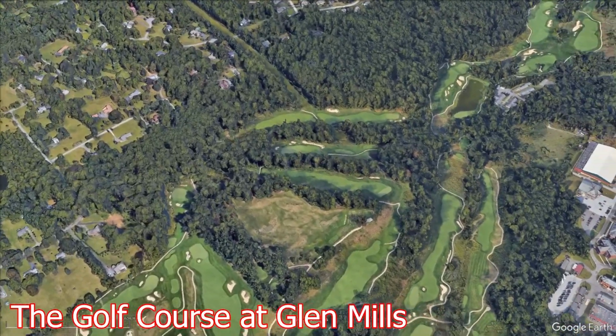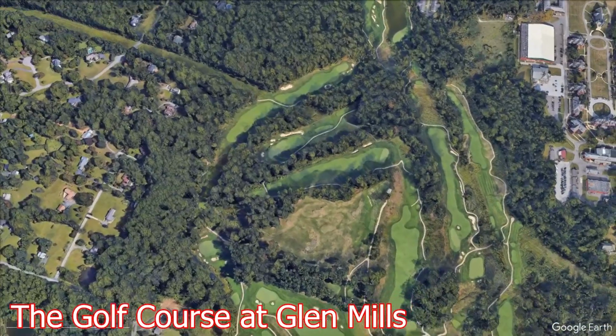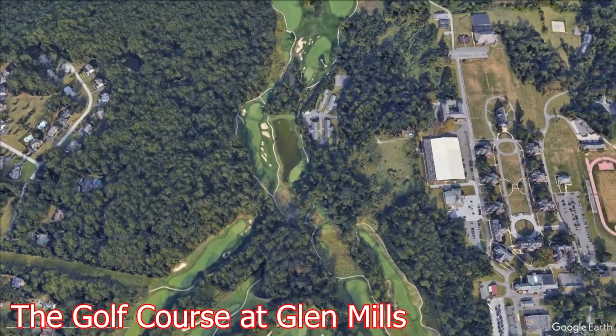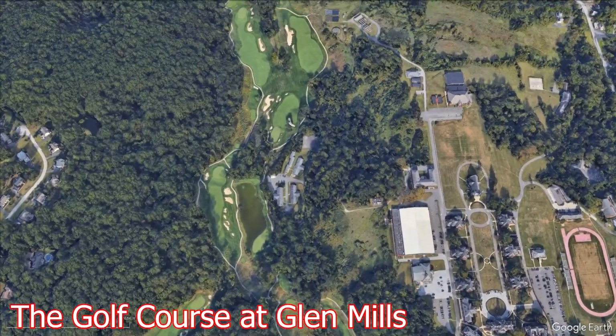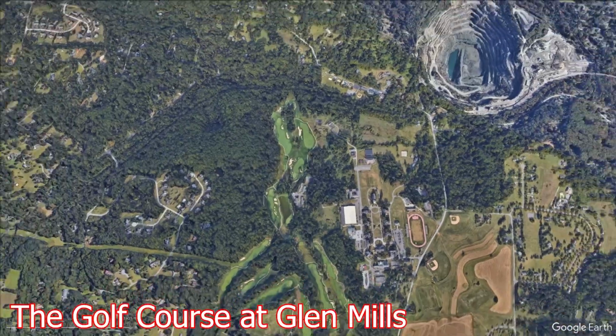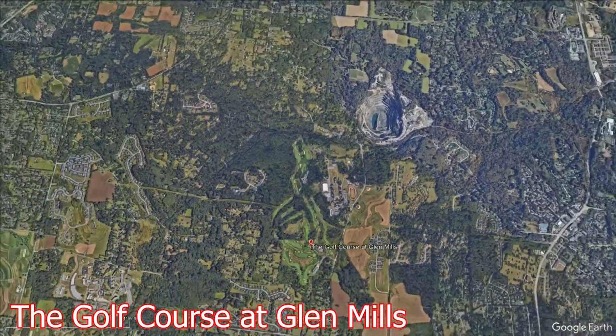It consistently wins top golf course in the state, let alone the county. In Pennsylvania, it's a top destination. And for anyone that's in the Philadelphia area, it's mostly a golf course they have played. There's a giant quarry next to it too as well.